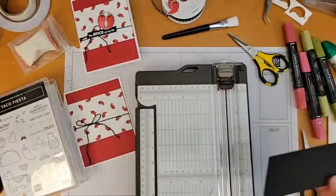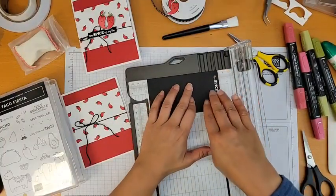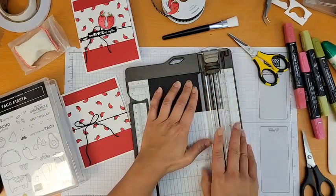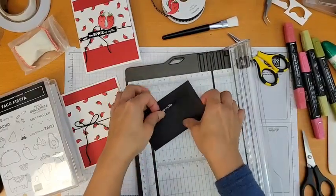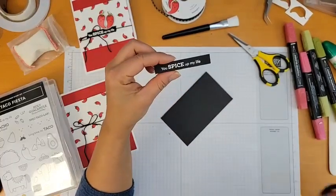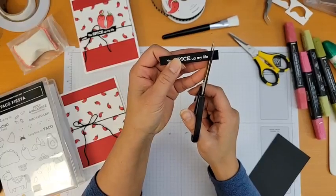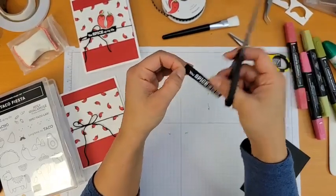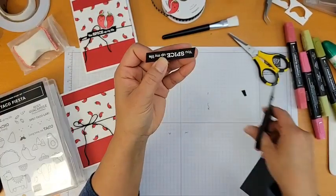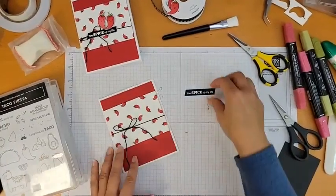Just going to trim it right off the top there. Okay, let's put it up here where you can see it. There we go. And I'm just going to take the ends and cut it on a diagonal to make it look more interesting. And it's just by hand, so I'm eyeballing this. There we go. So a little bit fancier than just a regular rectangle.